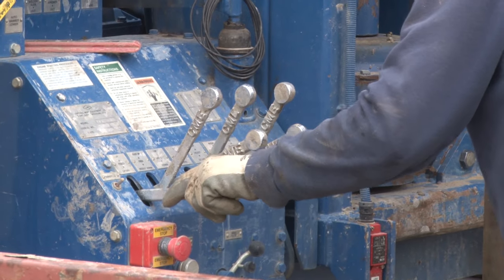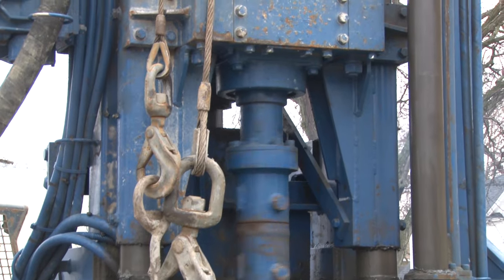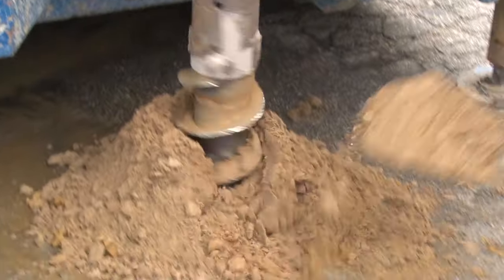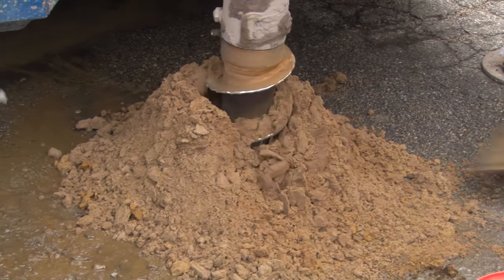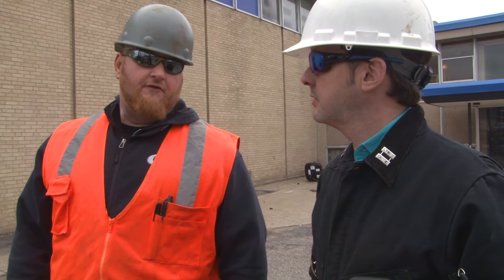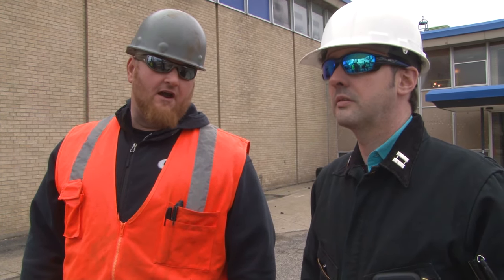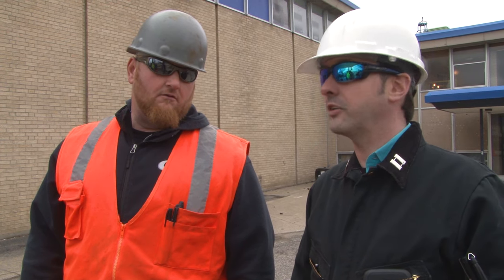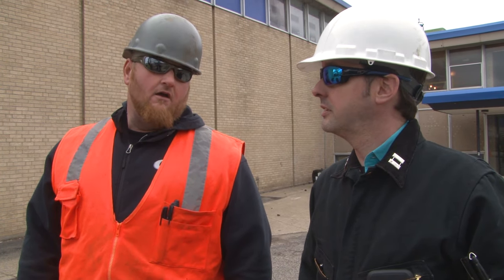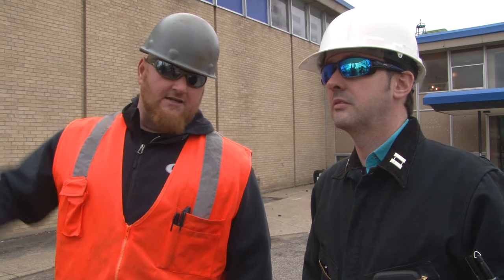How much downward force can this particular machine generate? This particular machine is called a CME-45, or Central Mining Equipment 45 drill rig. It's run by a 197 cubic inch diesel motor, 57 horsepower. But the way it's geared, it will produce 4,800 foot-pounds of torque. That's a lot. It will produce 19,000 pounds of downforce. So that'll actually push down 19,000 pounds.